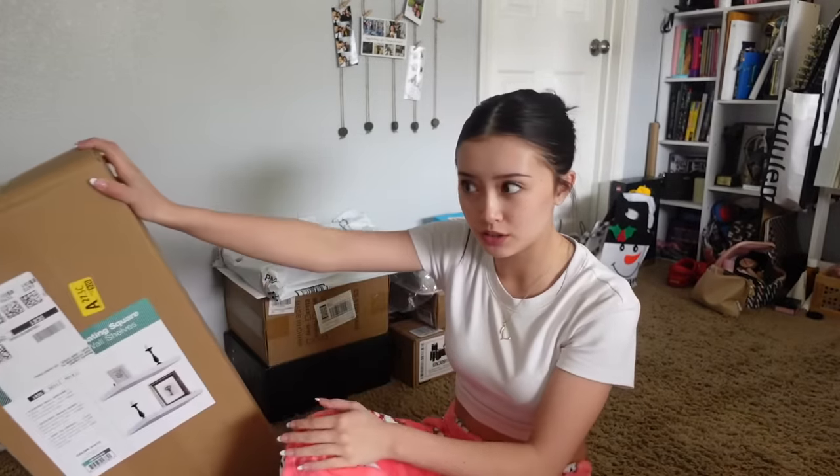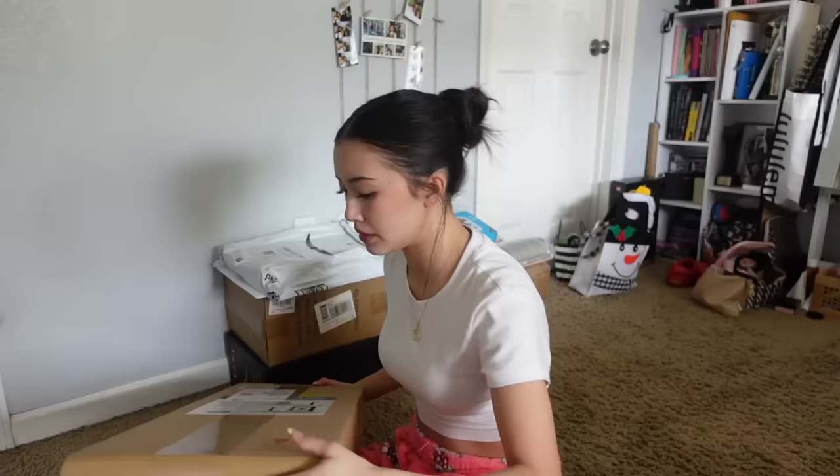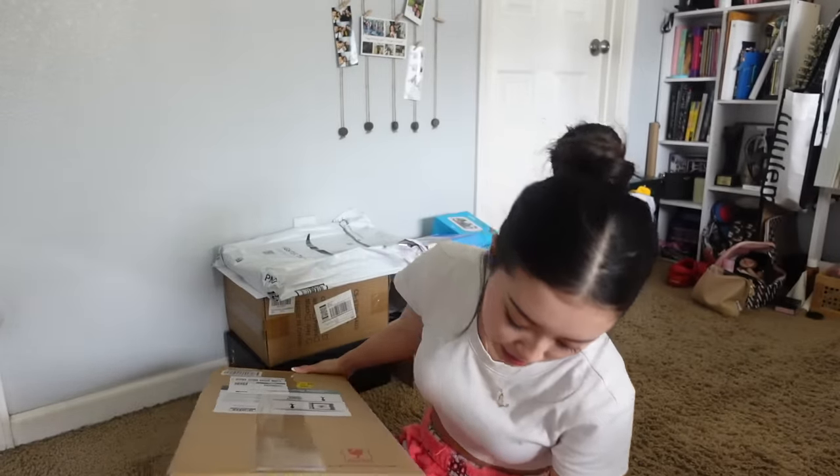I got floating shelves, and this came in a pack of three. I'm not gonna open this one yet though, because I'm gonna open it when my grandpa gets here, because he's gonna help me with this.